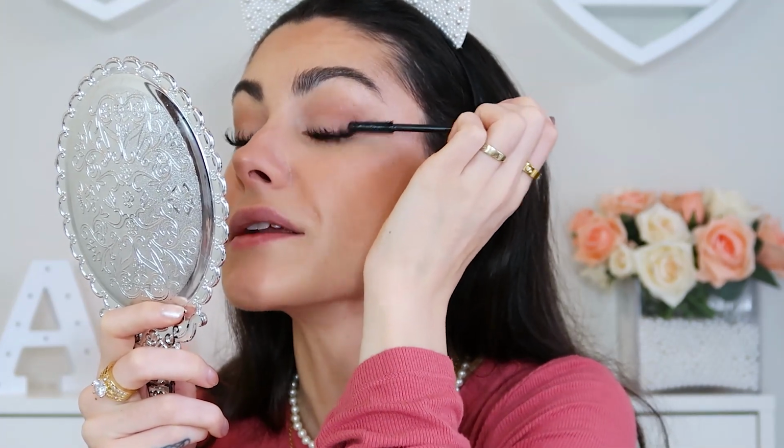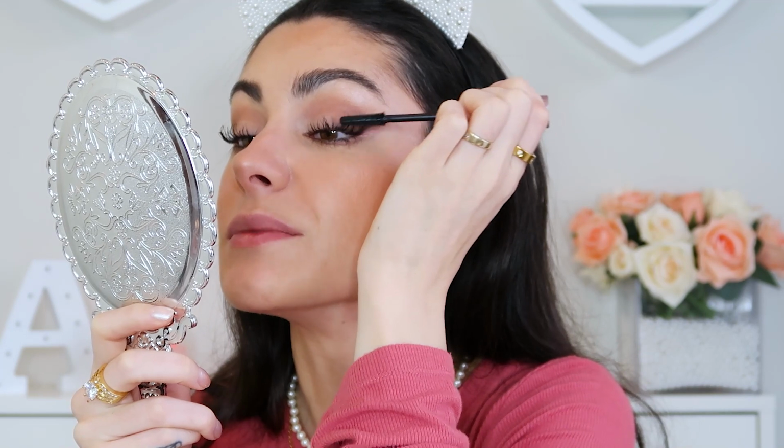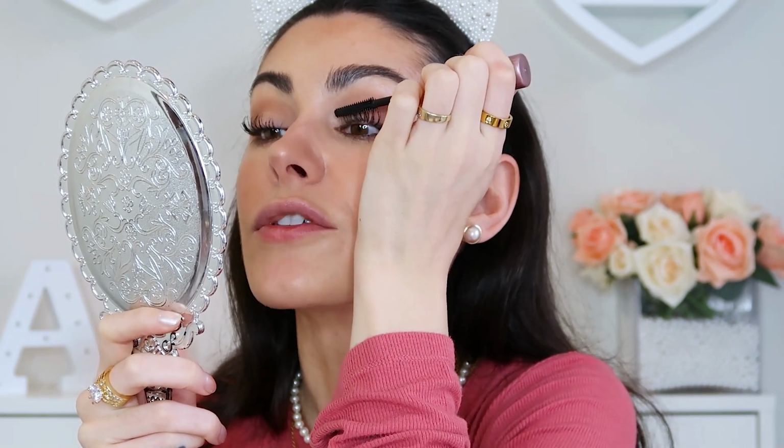I just do the one, because I do feel like with the Bad Gal Bang, even if you do more than one coat, it can get clumpy. So I would say they look pretty dang similar. If I didn't know which was which, I would probably assume it is the Bad Gal Bang mascara on both eyes. So, half the price too.